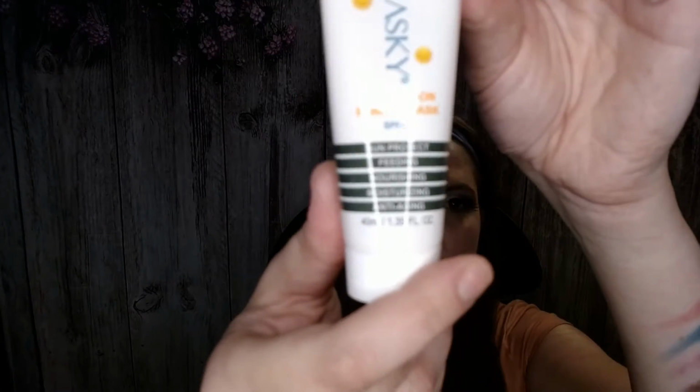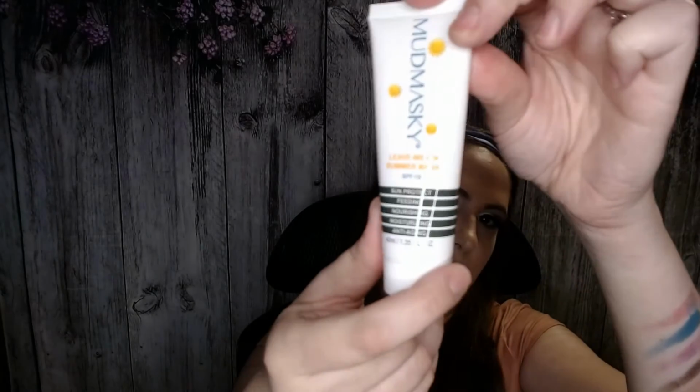Last but not least, I have a Mud Masky Leave Me On Summer Mask. And it's a SPF 15. Which I'm okay with getting stuff like this because you can always use it. And it's good for you to use sunscreen. This one definitely smells better than the other one I recently got. It smells, to me it smells good. So I'm really excited about trying this stuff out this week.